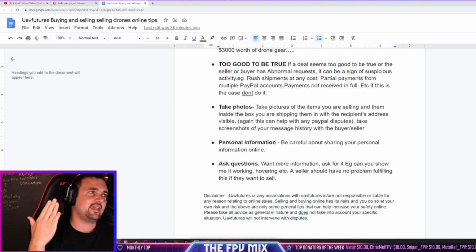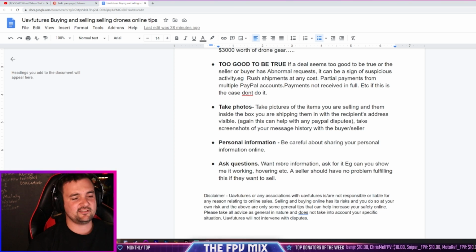If you are there and you say, hey, you're selling this drone, and someone says, can you please show me it hovering? If it does hover, you should be able to make a little video or something like that about it. So that is going to help people.